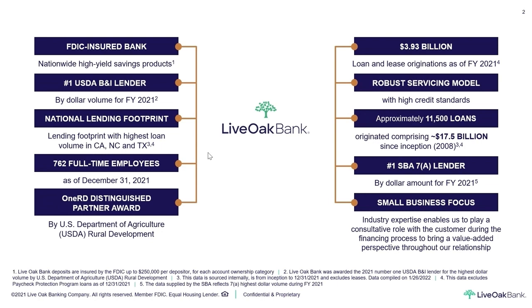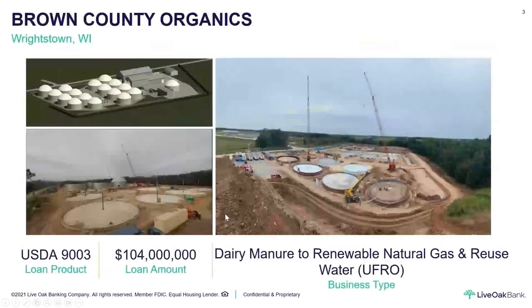Previously, I was with the Department of Agriculture here in North Carolina, working on that end of things, processing the loans and grants. But LiveOak hired me to help start their renewable energy lending team. So this just gives some statistics about us. LiveOak is also a very large SBA lender. We've been the #1 SBA lender for the past couple of years as well. We're very focused on small business lending.